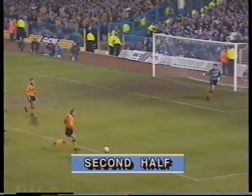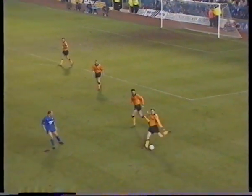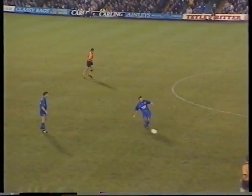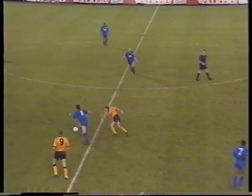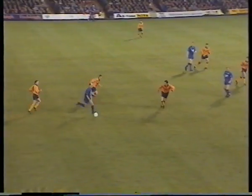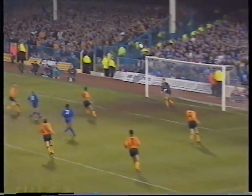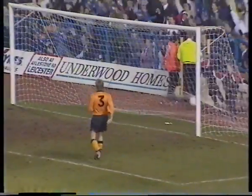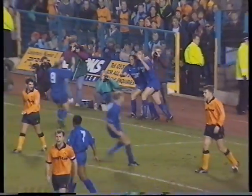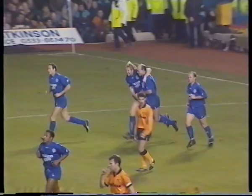Trying to knock it through there. Picked up here by Mark Venus. 61 league games for Leicester City, did Venus. Thompson. Picked up by Steve Agnew. Agnew finding Mills on the right. Good cross from Mills, in comes Roberts. Brilliant header there from Ewan Roberts. A goal on his debut match here at Filbert Street.